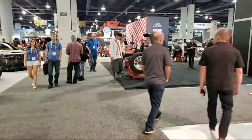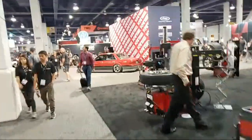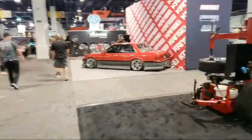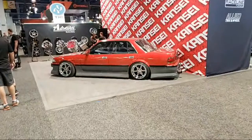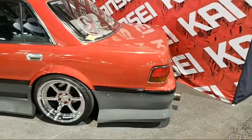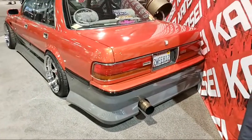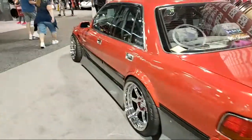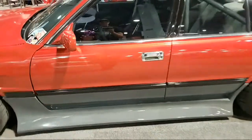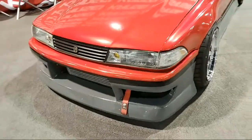Charles, look at this Cressida. I've wanted a Cressida for a long time, and now I need to have one. Holy hell, this is amazing. God damn it, dude. And yes, Cressida. You can't see any reflection. It's left-hand drive. Cressida. I think they're really cool.